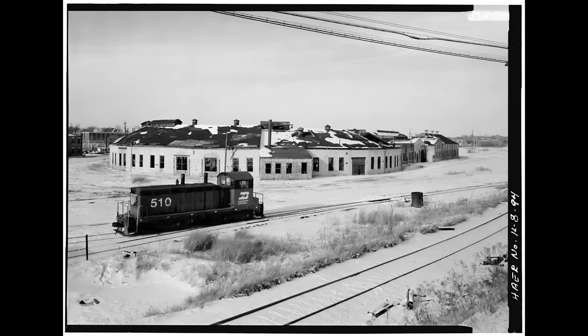As in addition to the tracks, the railroad companies had to maintain their roundhouses, engine service facilities, etc., as well as anything else that had to do with line-side maintenance, such as sheds and signal towers. And as if this wasn't enough, and it certainly was, pay taxes on all of these items.